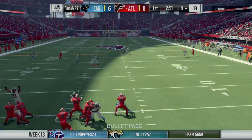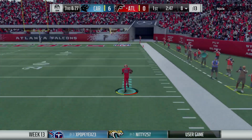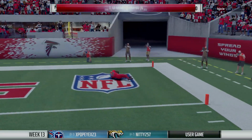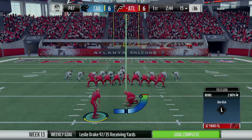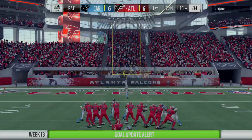Hackenberg. He'll rifle this one deep right side. He's got a man. Complete. He's at the 30. Past the 20. Touchdown, Falcons. A big play there. 92 yards. And the Falcons are an extra point away from moving out in front.